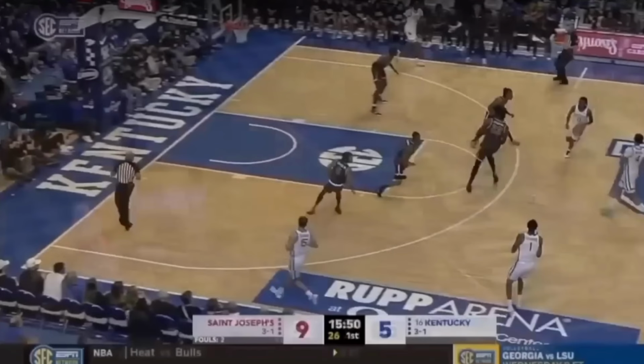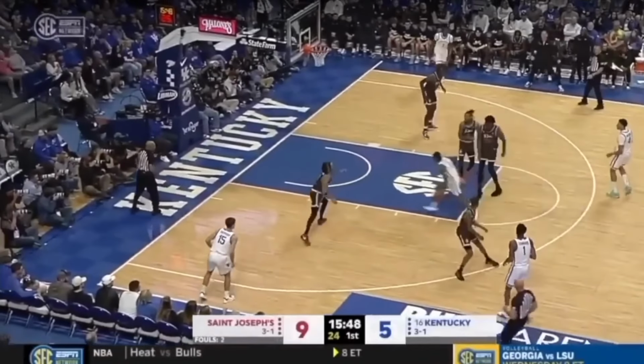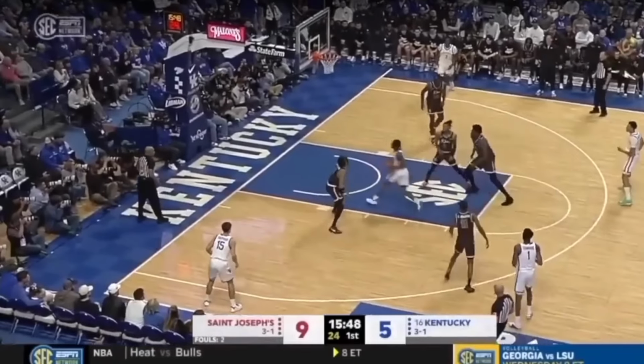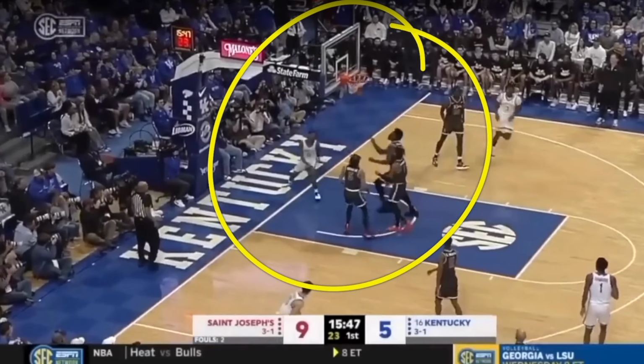And then there are times where we see Rob Dillingham attack the basket right away earlier on in a possession. Only 24 seconds left. Remember, they have a 30-second shot clock. You need to be able to get that ball into the paint earlier on in the possession. And if the defense just falls asleep, you have the open lane. This is what you guys need to do. This is what everyone needs to do if you want to be a good guard.